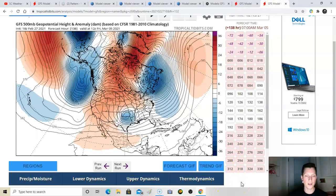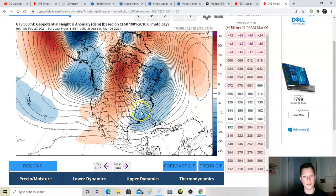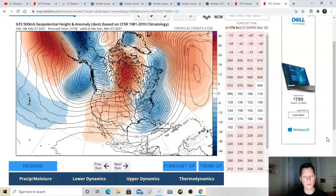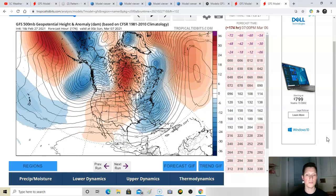Now, here I want to just show you kind of the height anomalies of this system. So you're going to have a big-time ridge building out west. You're going to have some kind of trough trying to dig right here. What happens here is this is going to merge with that trough. Here it is, right here. It's going to pull on it a little bit and pull it north. So you need that to happen, but first off, you need an amped storm. Second off, you need enough cold air. Normally, you don't get both.